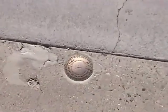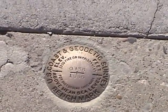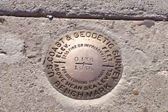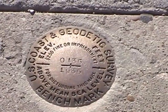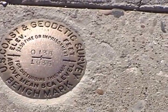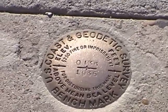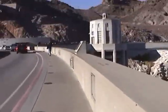Benchmark. So that must be the third point. Sweet. Zoom in real close. Oh, and it even has the numbers. Elevation. $250 fine for what? For imprisonment. For disturbing this mark. Sweet. There we go. We're all set. There's our third point.